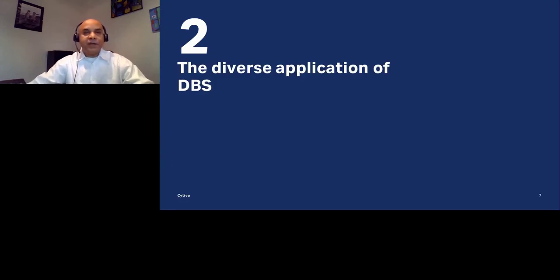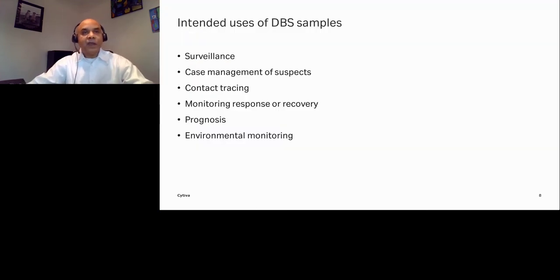So now, diverse applications of DBS. Intended uses for DBS samples: DBS obtained from children and adults have been used for the diagnosis of infections and for sentinel surveys in many parts of the world. Surveillance. Surveillance detects acute or past exposure or infection.